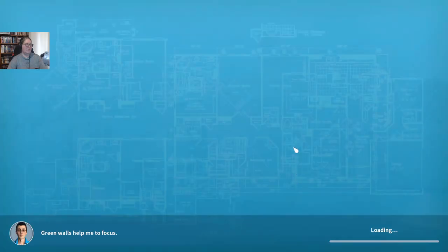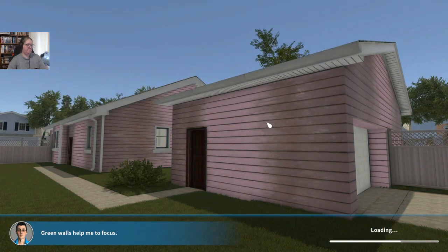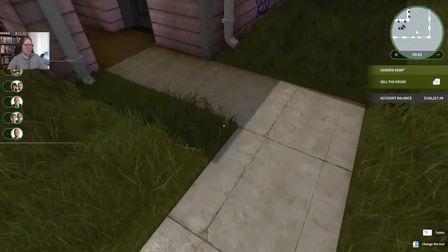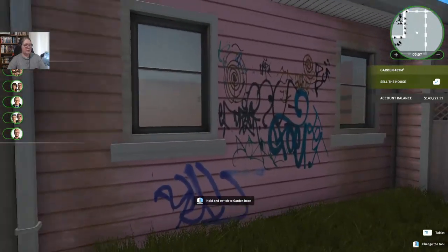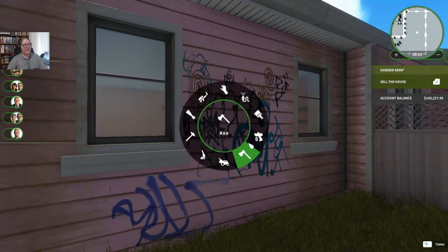House price $135,390. Now this man says green walls help him focus. The minute you put green walls in, he runs away. It's a bit depressing, really. Looks like we don't have much. I take it back. We have mowing. Maybe we can try out the... You know what? Let's just clean. Get this place cleaned up and looking a bit tidier.